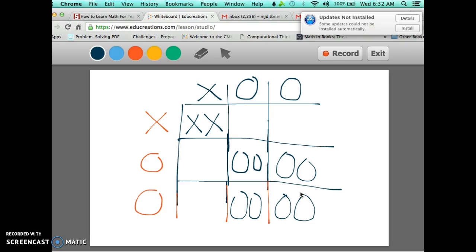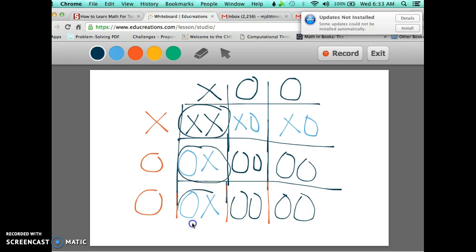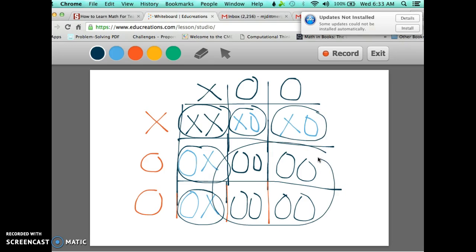But the 5/9 comes from the fact that these 4 all include the card. So the question about whether I get the card, it doesn't matter if I get it twice or if I get it once. I have a 5/9 chance of getting my card and a 4/9 chance of not getting it. So the idea of repetition, the doubles, is taken care of, and there are no doubles here.